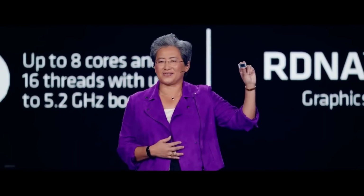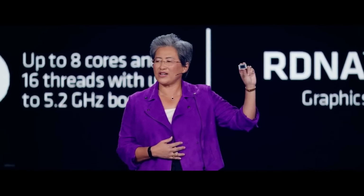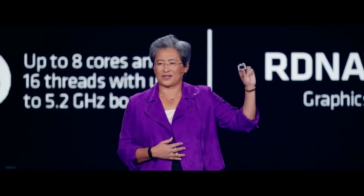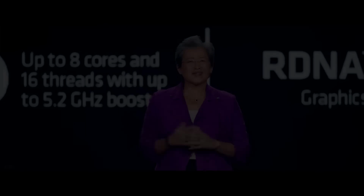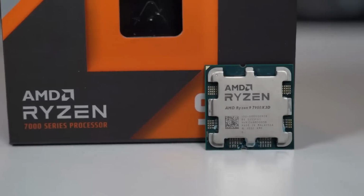It's sort of a perverse symbiotic relationship, with AMD depending on the AMD fanboy to sell products that otherwise wouldn't sell, and the AMD fanboy needing AMD to be scummy so that they get robbed and therefore perpetuate the cycle and keep AMD around. So who is the 7950X3D for?